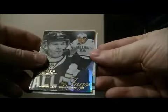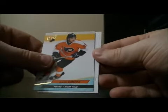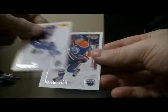Base. Flair Showcase hit for the Stars of Jaromir Jagr. 92 base card for the Flyers of Claude Giroux. Base and base.